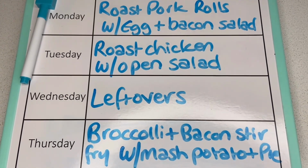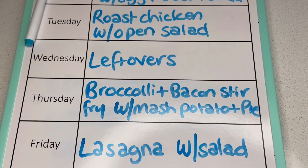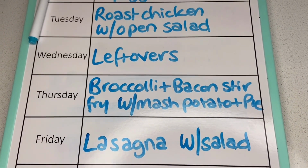Then on Wednesday night we're having leftovers. On Thursday night we're having broccoli and bacon stir fry with mashed potato and pie.